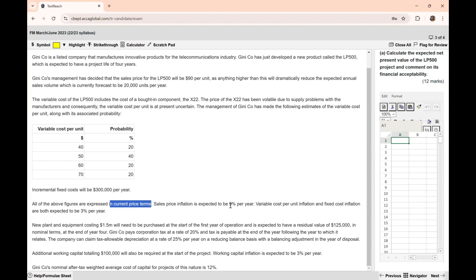Sales price inflation is expected to be 5% per year. Variable cost per unit inflation and fixed cost inflation is expected to be 3% per year. New plant and equipment costing $1.5 million will need to be purchased at the start of the first year of operation and is expected to have a residual value of $125,000 in nominal terms at the end of year 4. Gini Company pays corporation tax at a rate of 20% and taxes are payable at the end of the year following the year to which it relates.